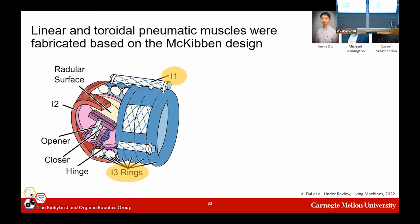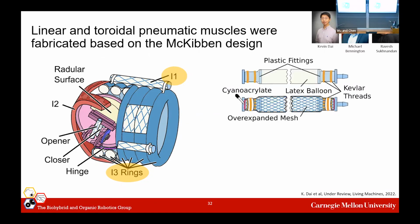Okay, so how do we build these muscles? Well, many of us are familiar with pneumatic actuators as an approximation of muscle contraction. So that's where we started. For our linear actuators like the I1, we build fairly standard McKibben actuators. To make this a high throughput system, low cost and easy to fabricate, we adapted the approach to just use a latex balloon as the bladder and a simple overexpanded mesh sleeve.